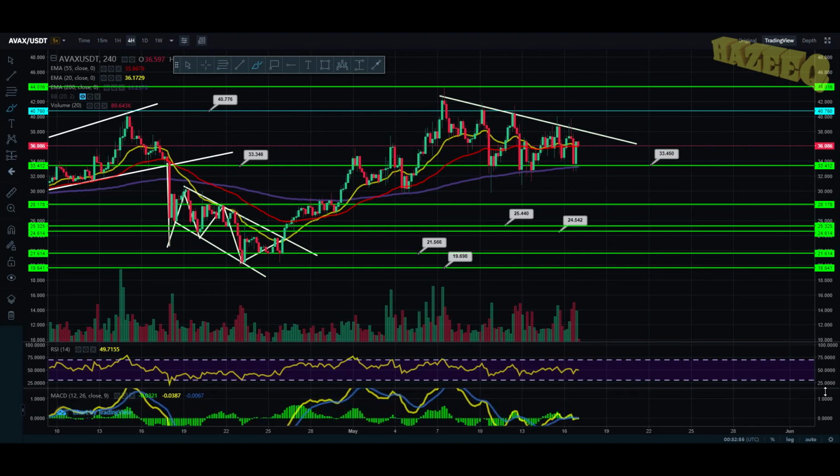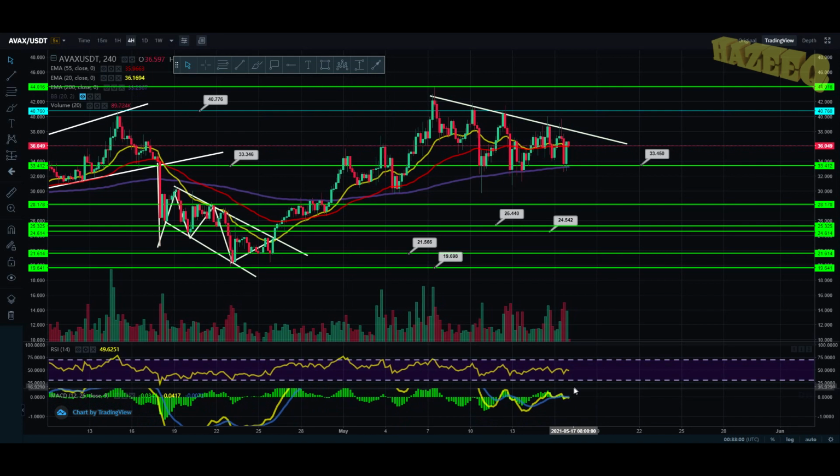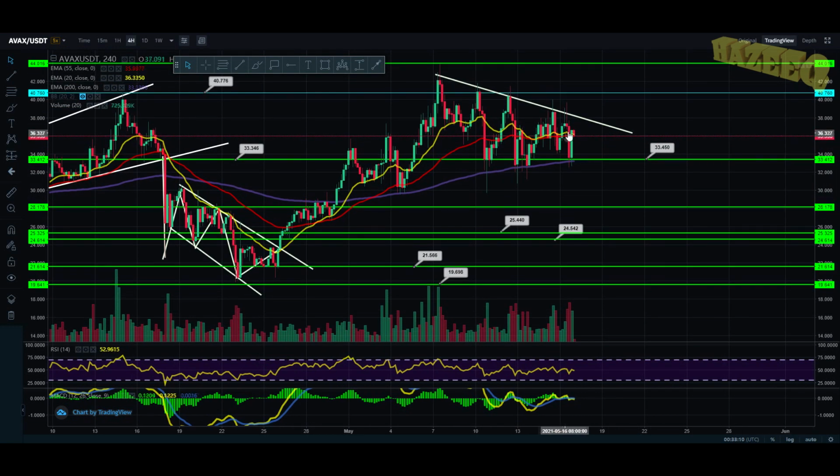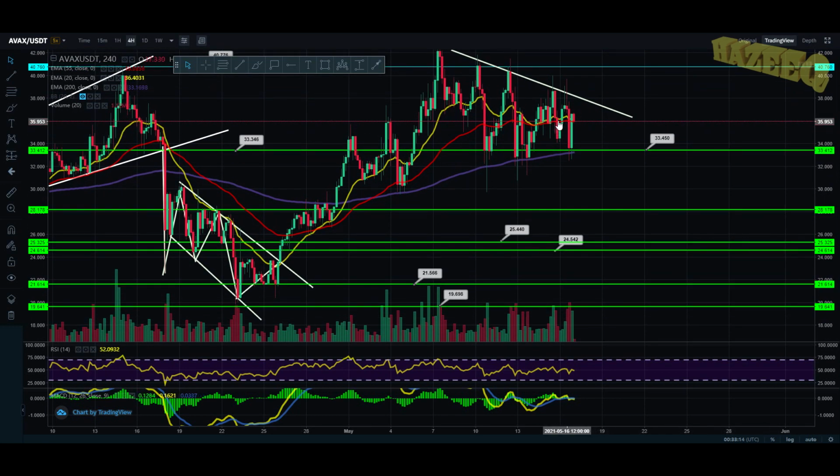On the MACD, we are looking to get that bullish cross into play, and that would help the price up. As you can see, the histogram will start turning bullish very, very soon. So keep that in mind as well. And the EMAs are glued together. As you can see, the 20 EMA and the 55 EMA are pretty much glued together. So we want to have that retest.